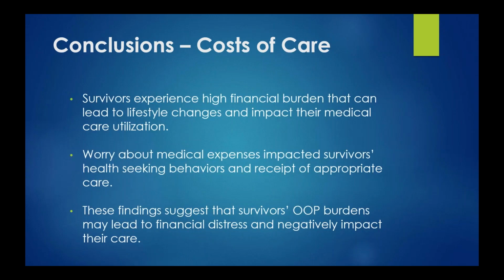Just to summarize the results from these sets of slides, and then I'll go into some broader implications. We found that childhood cancer survivors do experience high financial burden, and that this is impacting their medical care utilization, and that, even within the past year, they're reporting some of this medical cost burden in their care utilization. Additionally, worry about medical expenses does impact childhood cancer survivors' receipt of appropriate health care, and our findings suggest that survivors' out-of-pocket burdens could lead to financial distress and really negatively impact their care and potentially their outcomes in the long term.